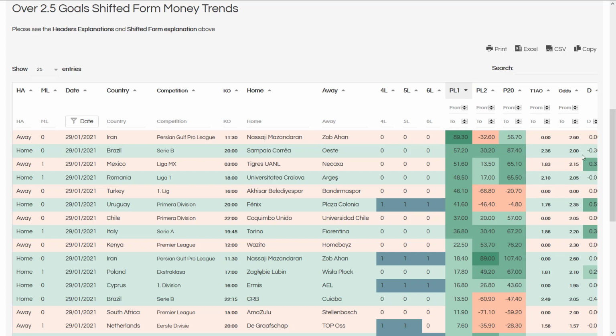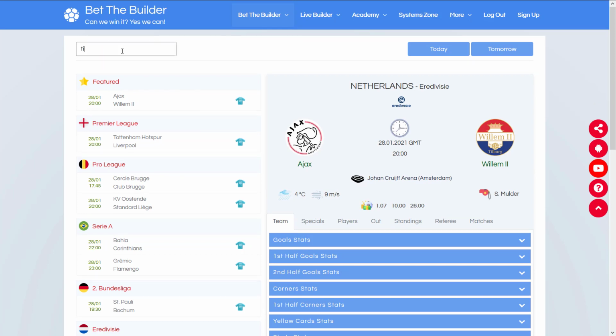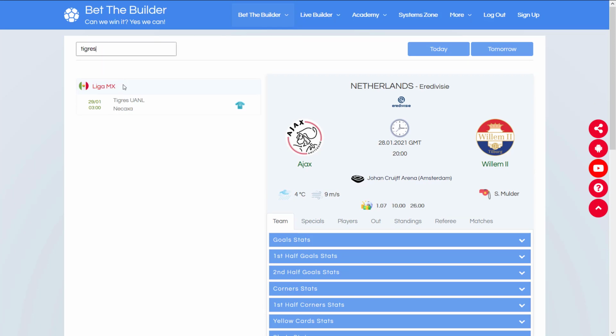Now we also know that backing over 2.5 goals in those 20 away matches was available on average at 1.83, whilst over 2.5 goals for this match is priced at 2.15. Now we are going to look at this match in a bit more detail, and I'm going to show you the idea behind the shifted form. So let's look at that match in the Bet the Builder to start with. So let's search for Tigres.